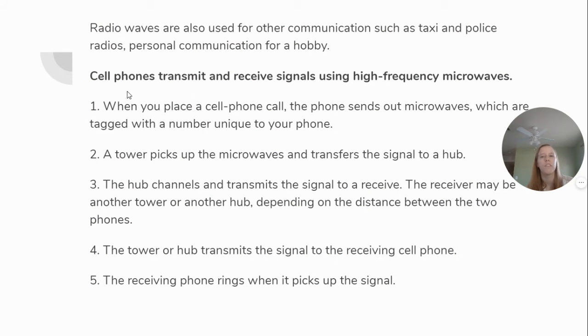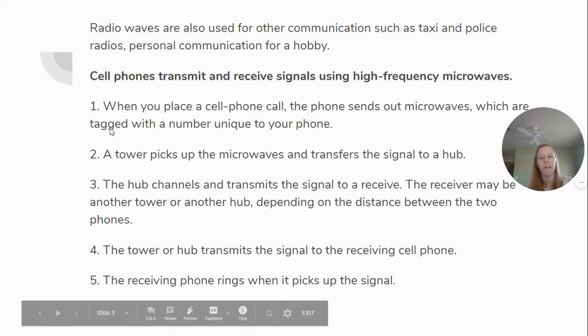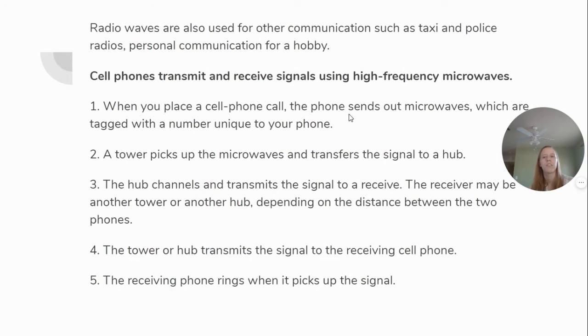Cell phones transmit and receive signals using high-frequency microwaves. Okay, so 5 steps here. So what happens when you place a phone call? 1, when you place a cell phone call, the phone sends out microwaves, which are tagged with a number unique to your phone. 2, a tower picks up those microwaves and transfers the signal to a hub.